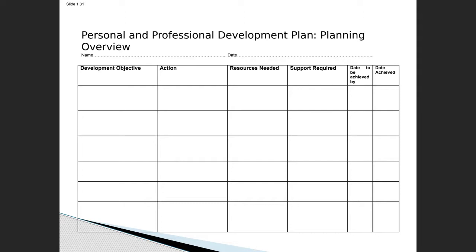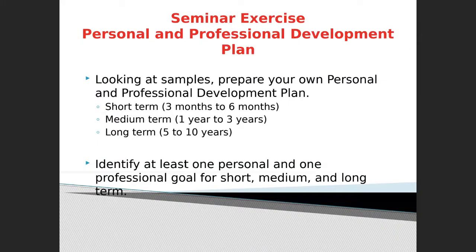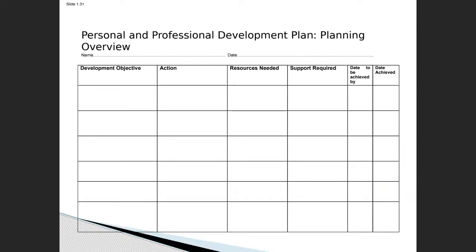You will populate this document now. Okay, let's do that right now. You will be populating this PDP. There are 6 rows here. Let's start typing it up. Download it, please, and then type up some goals for yourself. So I want you to come up with 2 short-term goals, 2 medium-term, and 2 long-term goals. And in total, there are 6 rows, yeah? So 2 short-term, 2 medium-term, and 2 long-term.